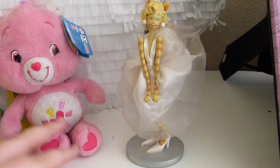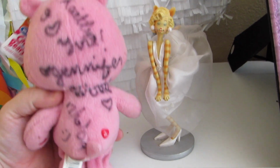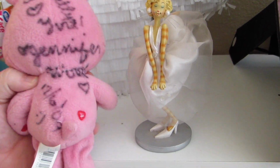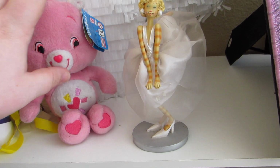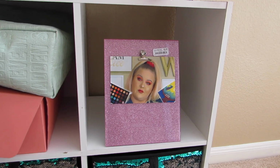And then this is just, you know, a Care Bear, but this was actually gifted to me by my best friend who passed away in high school. And she wrote on the back, I love you, Caitlin, love Jennifer. And I just feel like every time I miss her, I always hold it and I look at it. So I thought, what better place than in my beauty room, because I know she would just be so happy with what I'm doing. So let's get down into the cubicles.